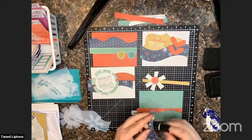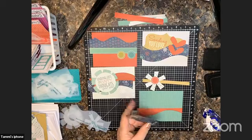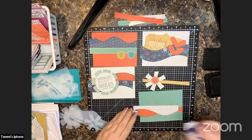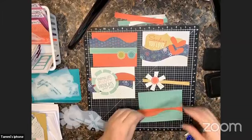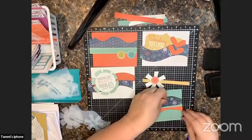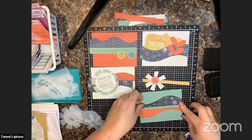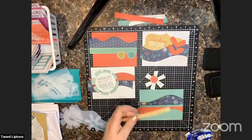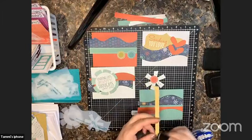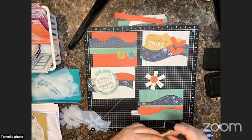Oh my gosh, I don't know if you guys can see my pencil line, but it's a good thing I'm inking the top. Do this one here. I'm going to leave a little bit of space between them because I'm going to be covering it up anyway with this strip. This one I'll do the top and the bottom. Again, I'm not going to do the sides.